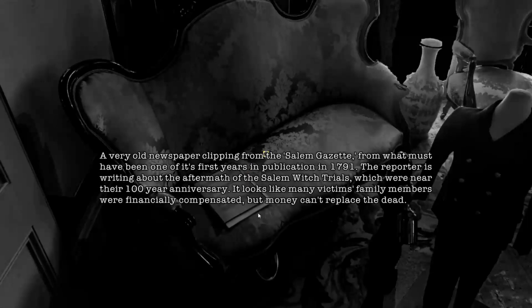A very old newspaper clipping from the Salem Gazette, from what must have been one of its first years in publication in 1791. The reporter is writing about the aftermath of the Salem witch trials, which were near their 100-year anniversary. It looks like many victims' family members were financially compensated, but money can't replace the dead.